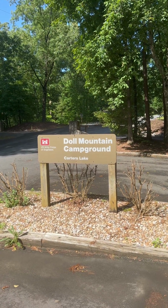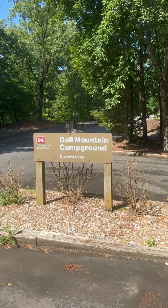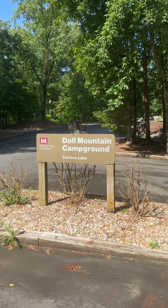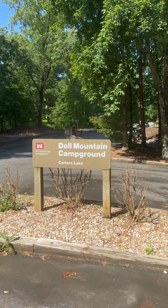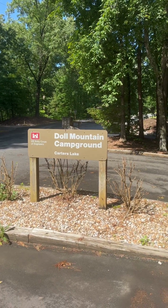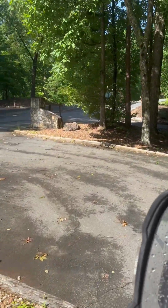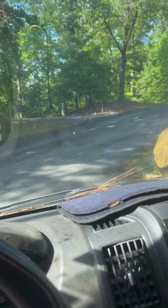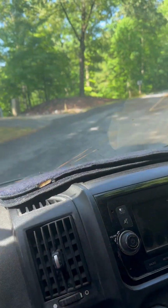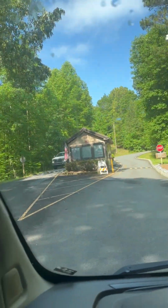Okay, I'm going to take you guys on a little tour of Doll Mountain Campground on Carter's Lake near Ellijay, Georgia. You must have a reservation to come here. All reservations are made on recreation.gov. And here we go. Heading on up the road. There comes somebody checking out this morning.